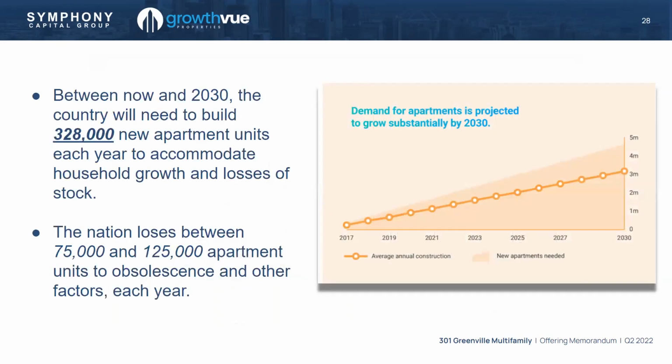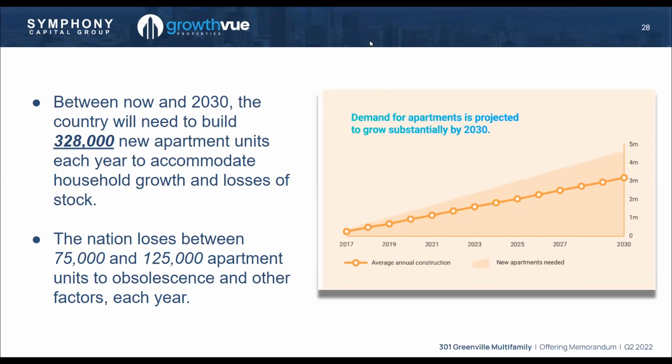And when you throw that in with the fact that between now and 2030, we'll need to build about 328,000 new apartment units each year to accommodate household growth and the loss of stock, which is around 75,000 to 125,000 apartment units per month, then you get a better understanding of why there's a huge lack of supply.